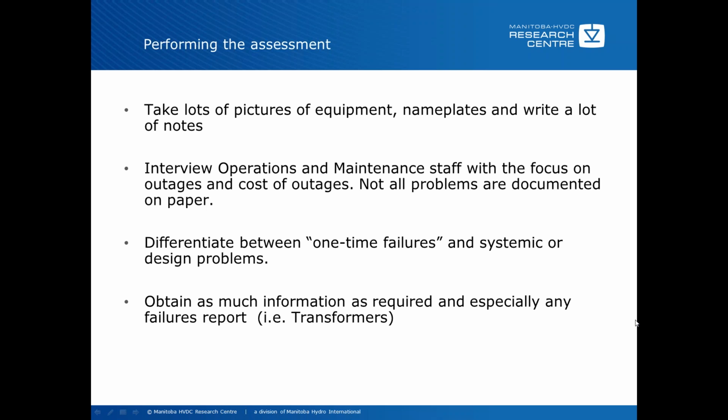So obtain as much information as required, especially failure reports. I've kind of touched on this before. And again, one of the most expensive pieces of equipment is the transformers. So this is really important in that area.